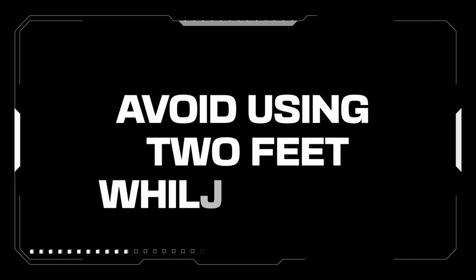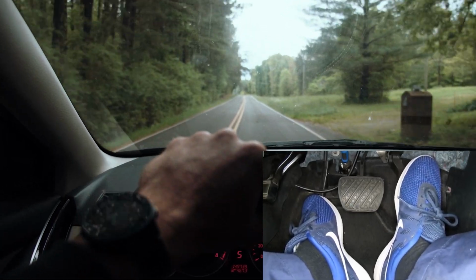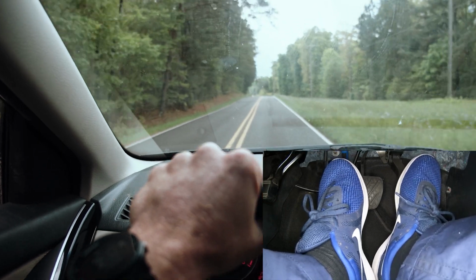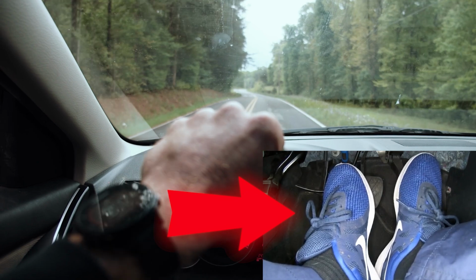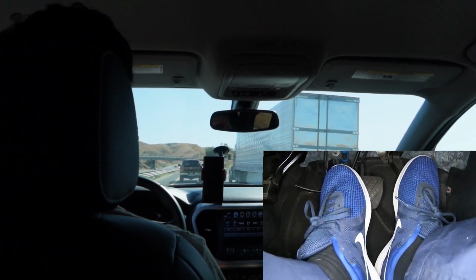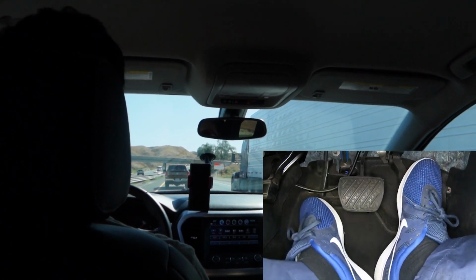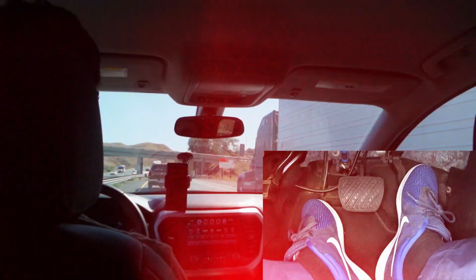Number 7. Avoid using 2 feet while driving. Unlike manual cars, automatic transmissions are designed for operation with one foot controlling both the gas and brake pedals. Using 2 feet while driving may seem convenient, but it poses risks for both you and your vehicle's mechanics. One major danger of using 2 feet is the potential for unintentional braking while accelerating. Even slight pressure on the brake pedal while your other foot presses the accelerator can confuse your car's systems, particularly in modern vehicles equipped with advanced sensors.